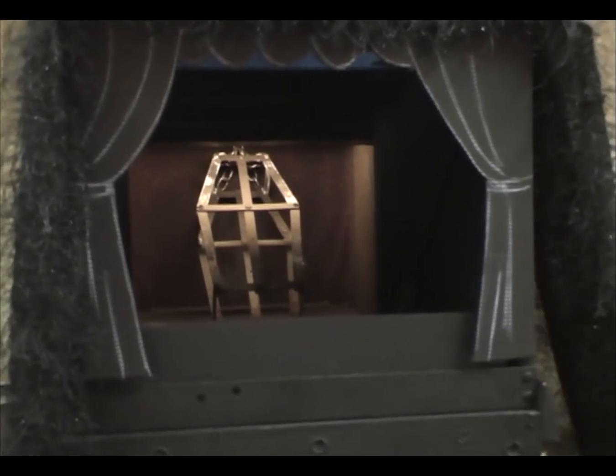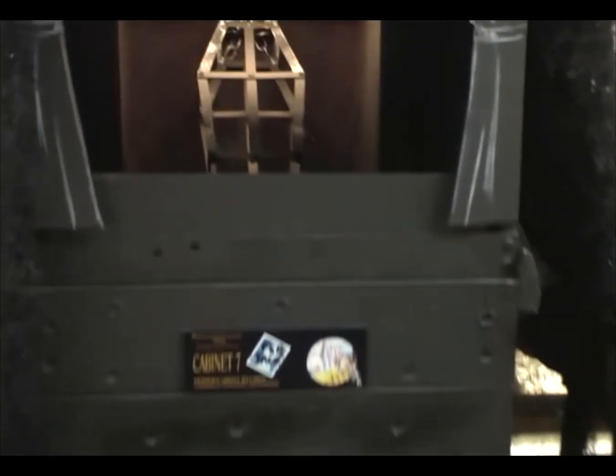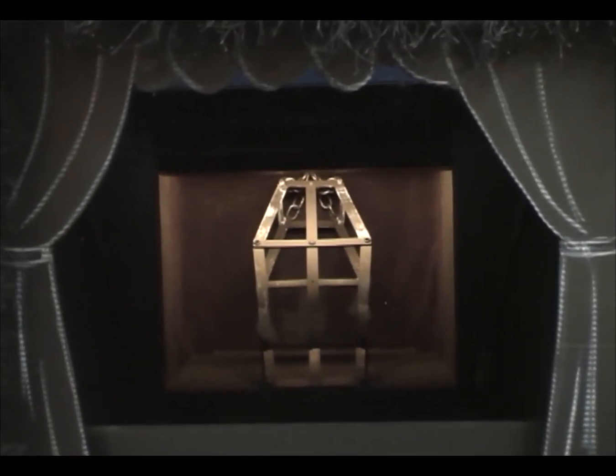That's it. This is a Pepper's Ghost unit built for the series of lectures at Westminster University last year. It was called the Pepper's Ghost series of lectures. Without Pepper's Ghost, nobody knew what Pepper's Ghost was. So this was built just for that. So here we have it. Power on. We have an empty coffin, but with the right sound effects.